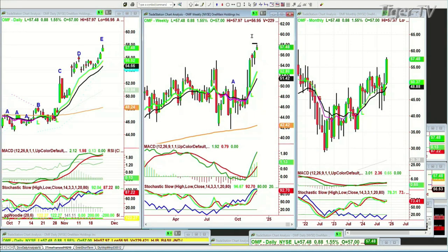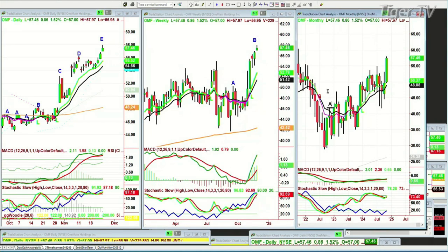And this is called One Main Holding Inc. I don't know what they do, but yeah, this is very nice action. And now let me look at the price. It's trading at 57. A, B, C, D, E. This is going to be a brand new A. So this is trading at 57.45. Maybe you can tell me what they do. Mail machine stuff. But who needs mail machine stuff? Anyway, it's working.